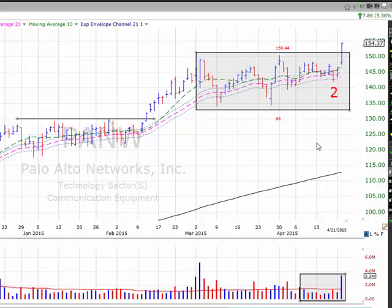Palo Alto can be bought by aggressive traders here. Also, it creates a nice add-on buy point for existing shareholders.